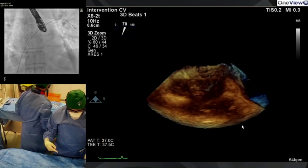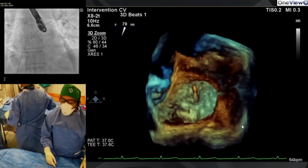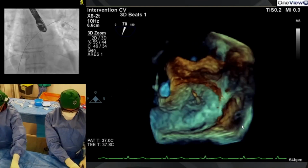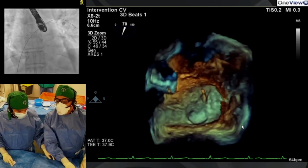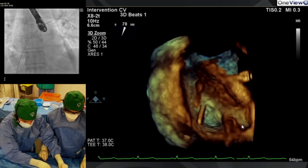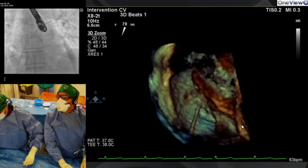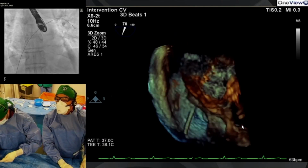So I don't understand the chat about using an ASD occluder in this case, or any other PFO for that matter. As Bushra showed you nicely, the opening on the right side here is much bigger, and I want a big disc on the right and a small disc on the left. In fact, I always want a big disc on the right and a small disc on the left. And turning it around so you've got a big disc on the left and a small disc on the right does not make any sense at all.